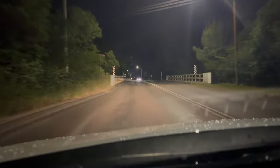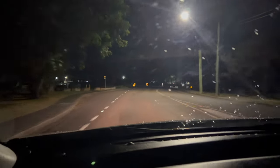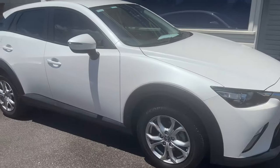Whenever we do overtime and finish late, the roads get really dark and so we do our best to be really careful.